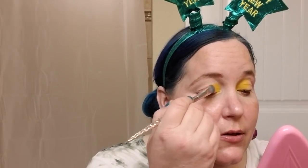I'm next going to go into the shade Lit, which is like an orangey shade, as you can see. And I'm going to put that right next to it.